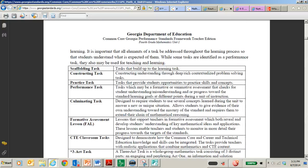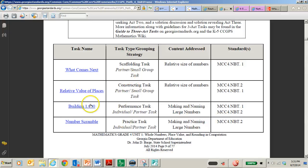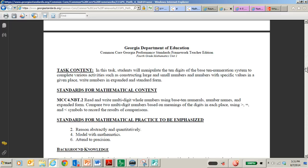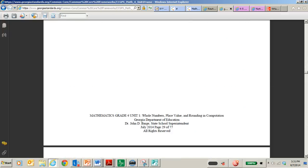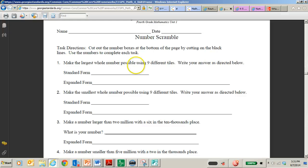There are games in here, and let's say you go to the task name. I'm going to go right here to Number Scramble. I can click on that link and it's going to take me right to that game. And it's going to, like I said, go over what the standard is. It's going to tell you what materials you may need, but it's going to teach the concept in maybe a little different way. This one tells you to get digit cards, and I'll scroll down so you can see exactly what I'm talking about.